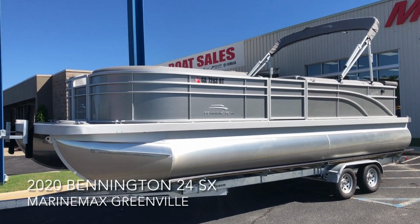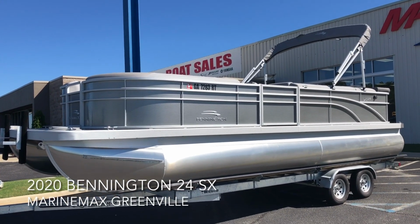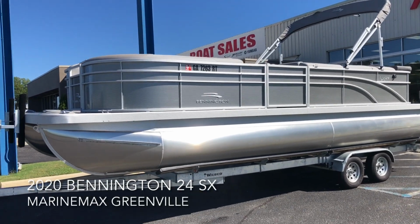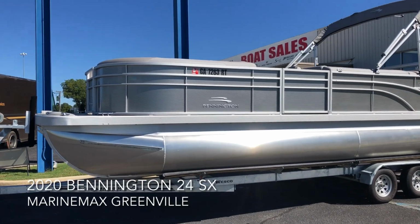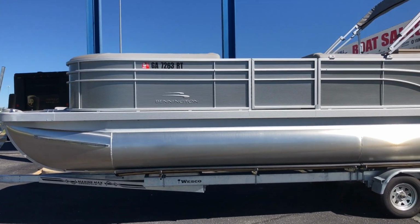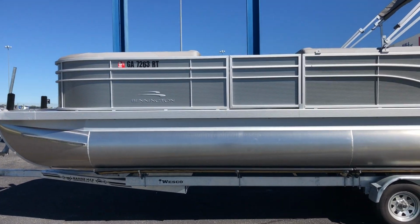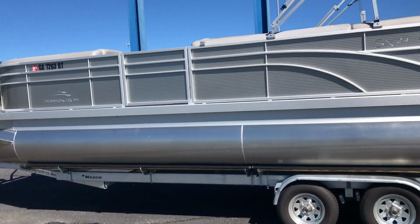Today I'm showing you a 2020 Bennington 24 SX. Guys, this is a fresh trade-in, only 49 hours. That's right, only 49 hours, just serviced, just washed, and ready to roll. You see it's metallic silver. This is a 24 SLX pontoon.